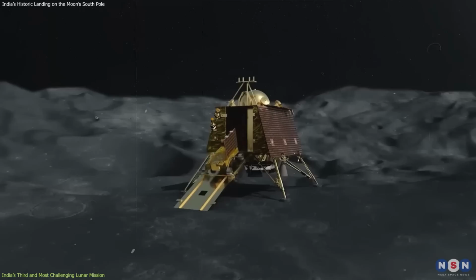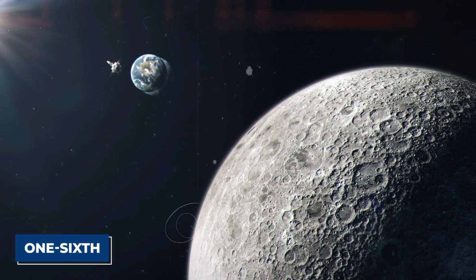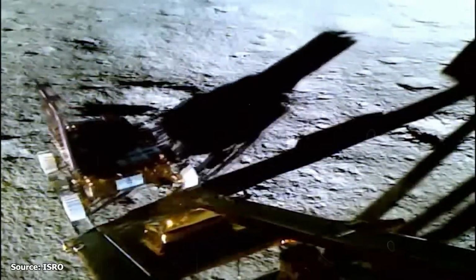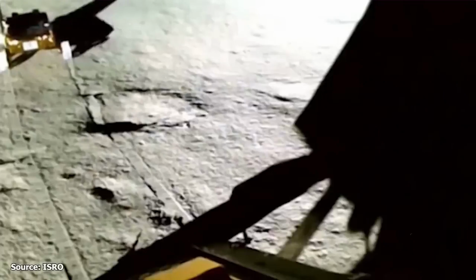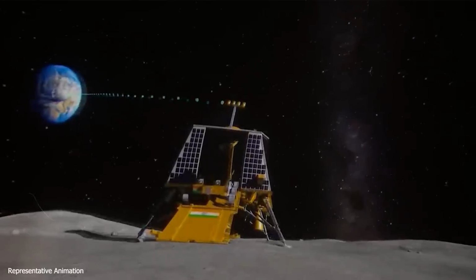First, there's the issue of low gravity. On the moon, gravity is just about 1/6 of what we experience on Earth. This means the Pragyan rover weighs significantly less on the moon than it would back home. Sounds great for jumping higher and farther, right? Well, it is, but it also means less traction and stability.